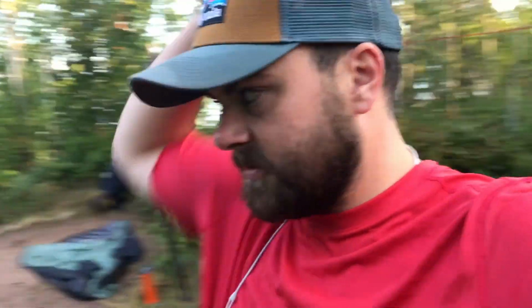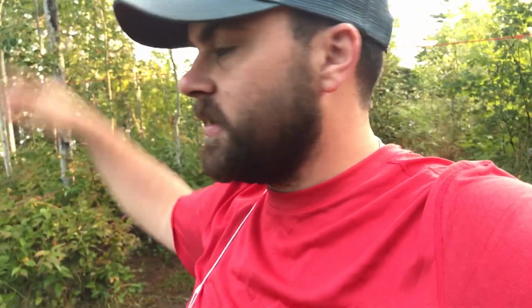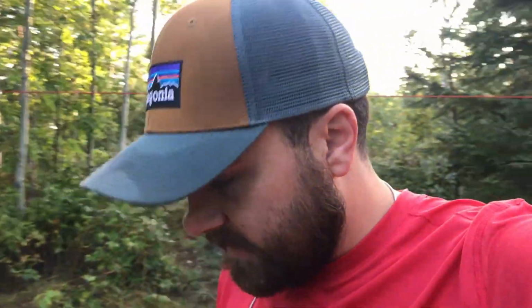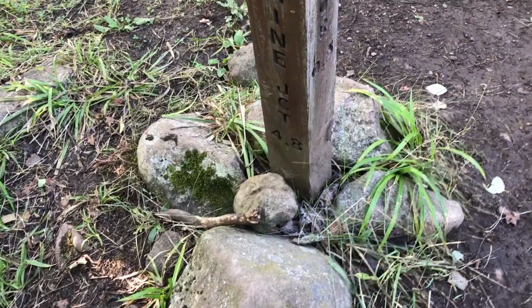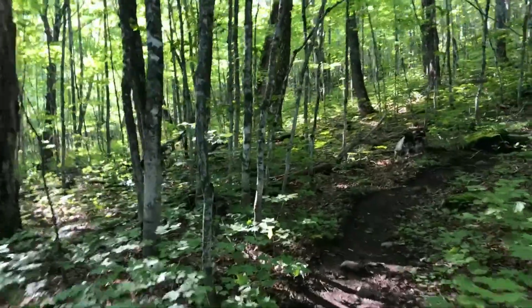It's the beginning of day 5 here at South Lake Desor campground. We are going to Island Mine today. At least that's the plan. We have made it out of camp. The junction for Lake Desor. We're heading to Island Mine Junction, which is a mere 4.8 away.